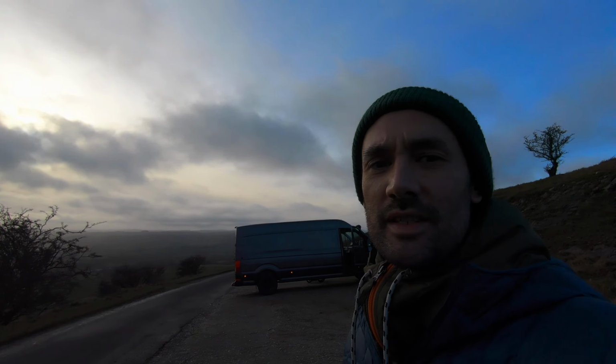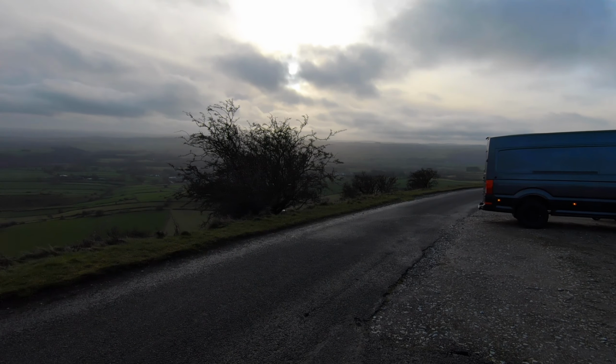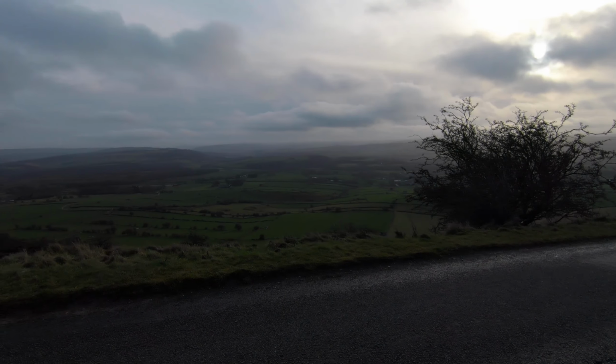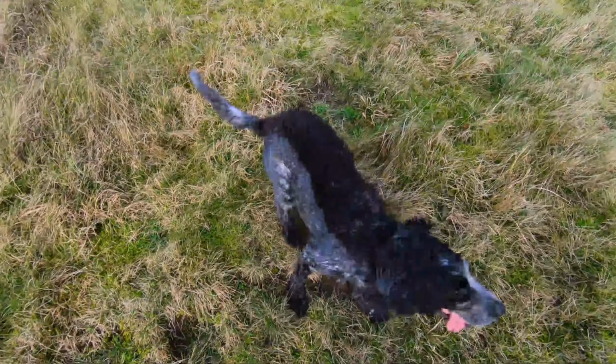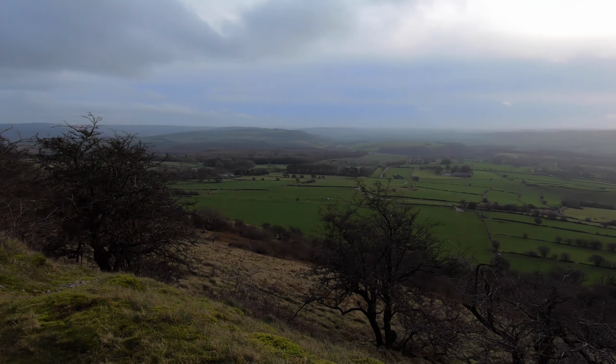Right, this is Longston Edge in the Peak District. Beautiful little spot if you're looking for a park up for the night. Nice and quiet. There's a lay-by which we're in, which is right on the edge, or you can actually park just behind it as well. I'll drop a pin for this location if you want to come and visit it. Yeah, it's beautiful. There's this lovely little track just off the park up where you can have a wander along Longston Edge in the Peak District. I definitely recommend it.